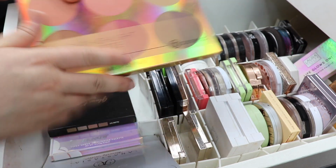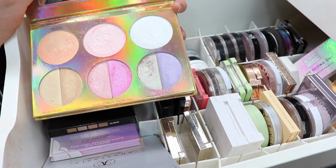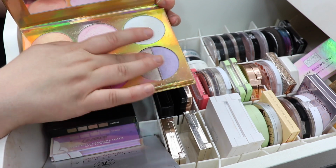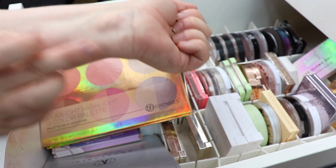I did not do a good job cleaning out this drawer. I didn't clean this drawer, if I'm gonna be honest. This is the Dual Light Highlight palette. Oh, I just remembered, I used this one as an eyeshadow once and I loved it. Oh, look at this one. Wait, let me swatch it here.